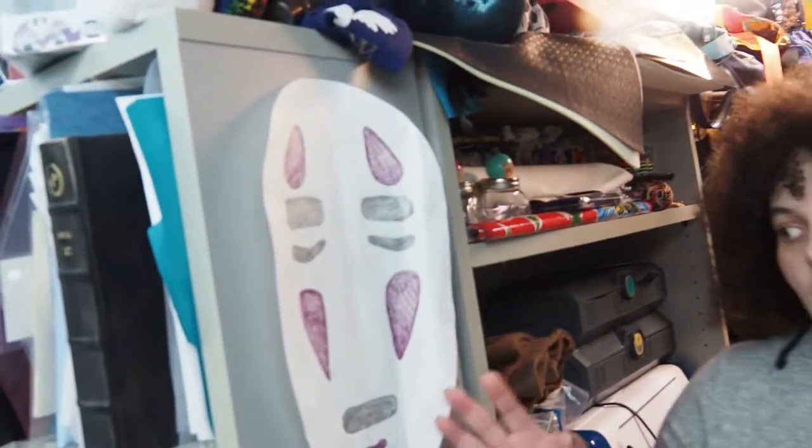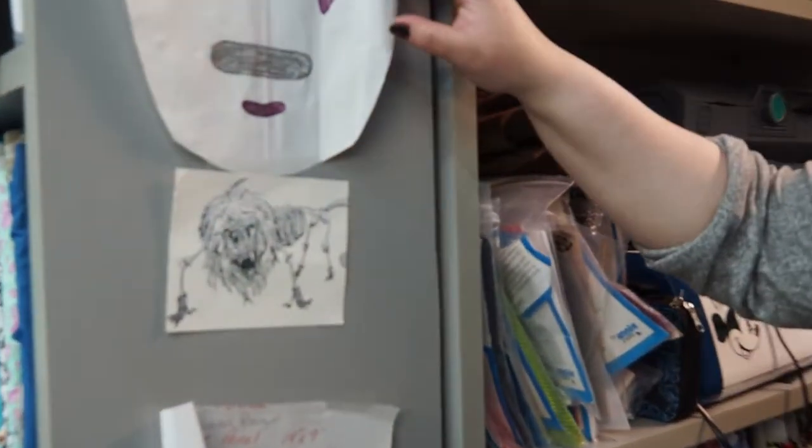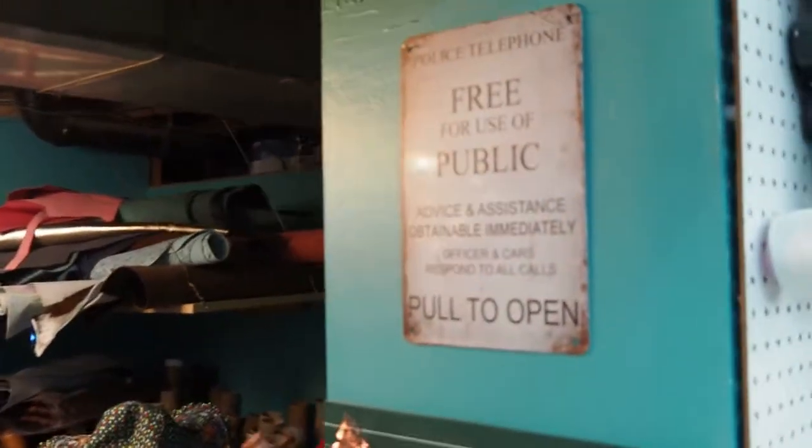On this side you'll see some of my own artwork. I have a Ghostface apron that I wear at a lot of conventions. My friend Ariel's artwork. Whenever I have modifications for bags, sometimes I tape it up so that I can remember. I just have little things everywhere that inspire me, from things from Doctor Who to butterflies, you name it. I kind of have it.